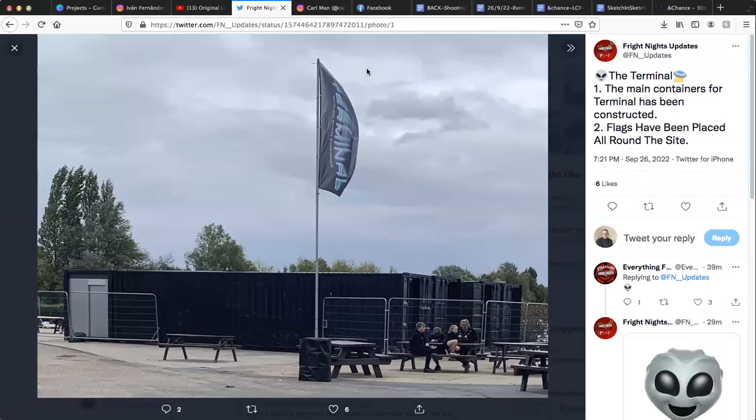Next up is the scare experience for this year, which is the Terminal, brought to you by Darkfield. Now, when the Terminal was announced, I'm not going to lie, I was pretty excited for it. Once again, just like survival games, it's something unique. I think in terms of construction, obviously the shipping containers have been there, and I'll talk about my thoughts on that in a minute. And obviously the flag has turned up.